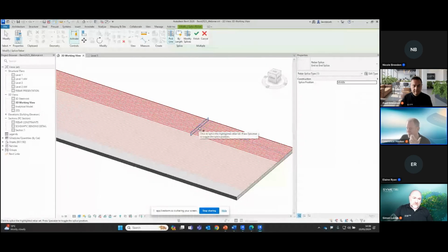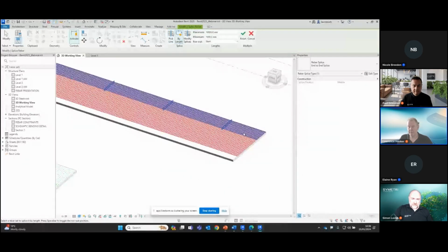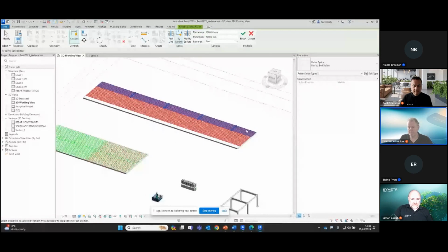I can type data in there if I want to for a specific length of rebar, or I can go to by length. Now here, you can see that just hovering over the rebar set, Revit's now showing me where those splices or laps are going to be applied.